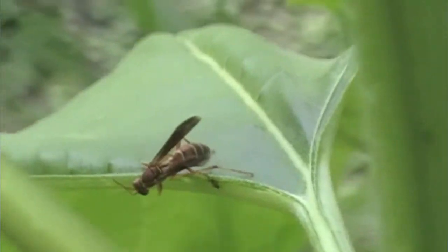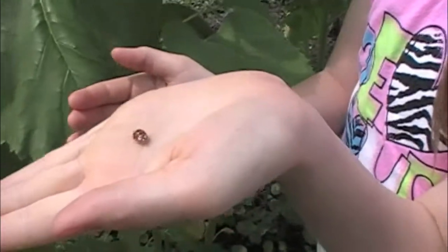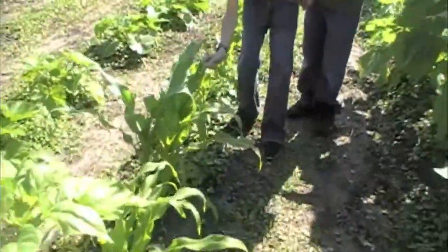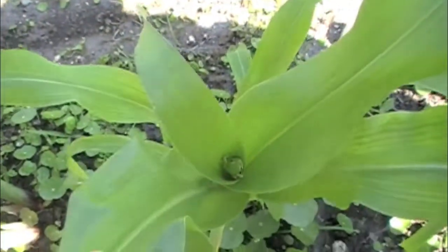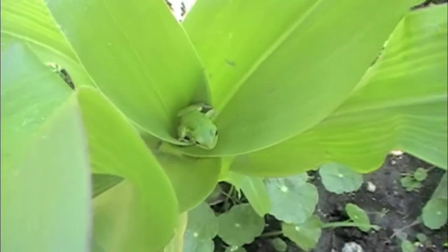We saw that guy. Don't let him sting you. Look at my ladybug. Don't let that wall sting you. Okay, let me see. Ta-da. Frog. Okay, I'm coming to see. No, don't touch it. It's like in the plant. I bet it's in something. Oh, I see it. It's got his little hiding spot.